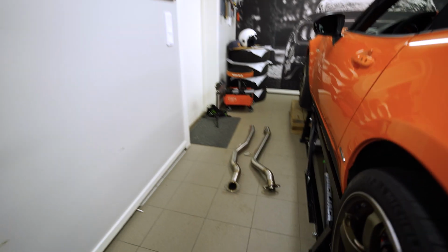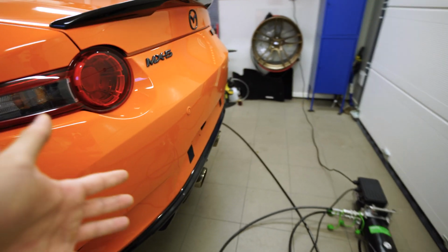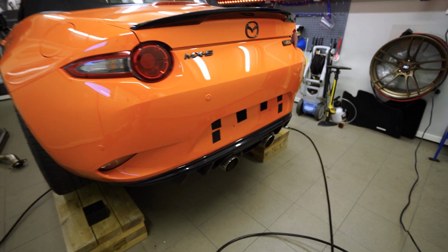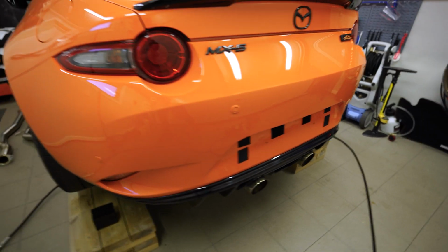So today we will be installing a new mid-pipe setup on my ND2 Miata together with the Ulter exhaust system, which I have had some videos with before, but let's get to that in a bit.